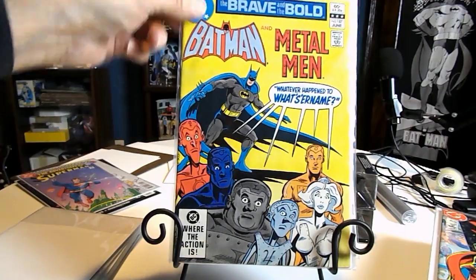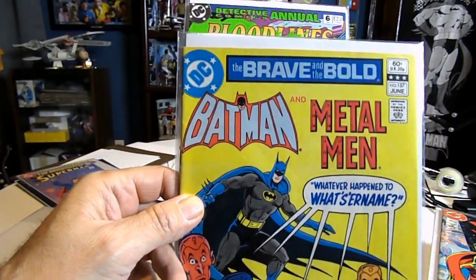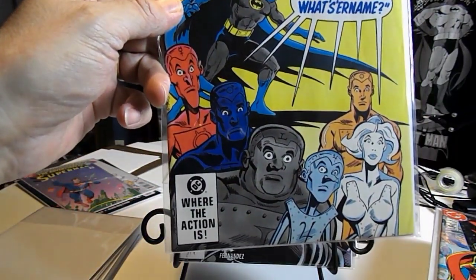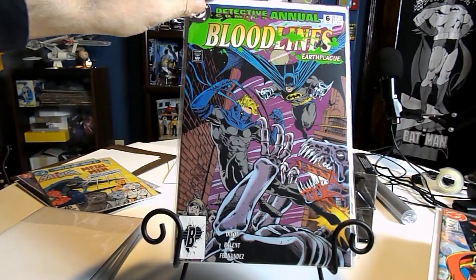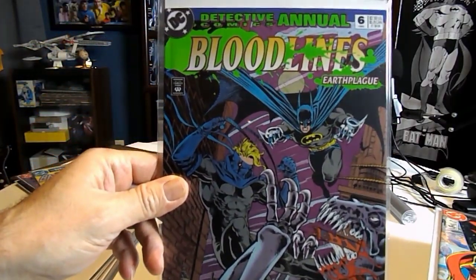Alright, there we go. Brave and the Bold number 187. Beautiful yellow background. Has the Metal Man on it. Batman and the Metal Man. Very cool book. Detective Comics Annual number 6. Bloodlines.